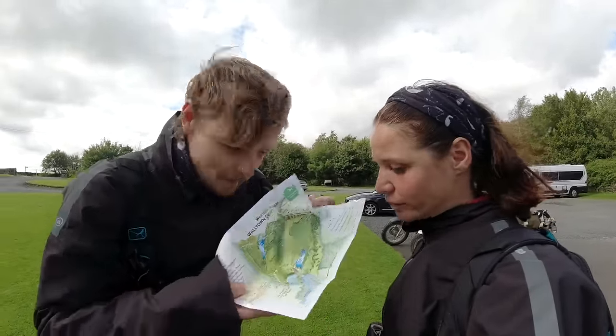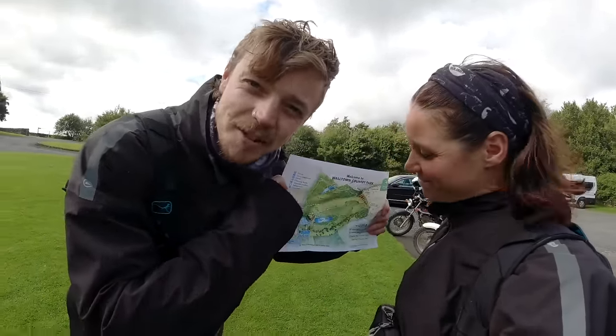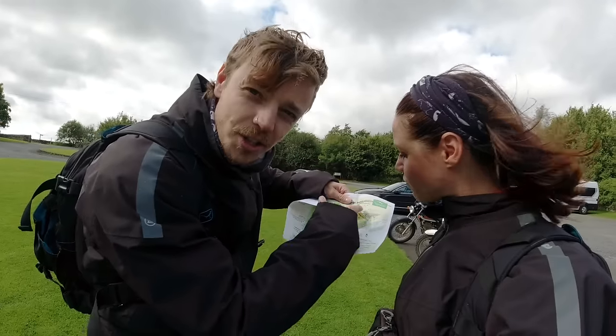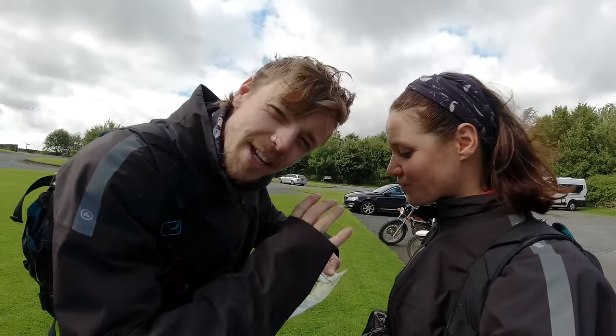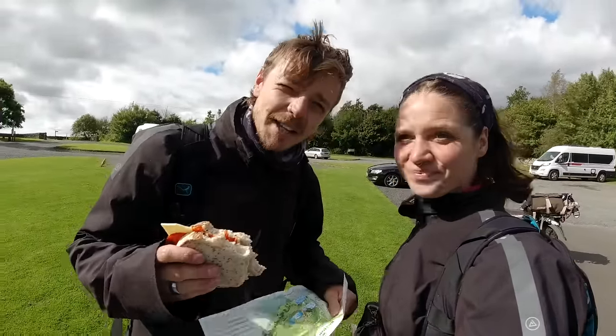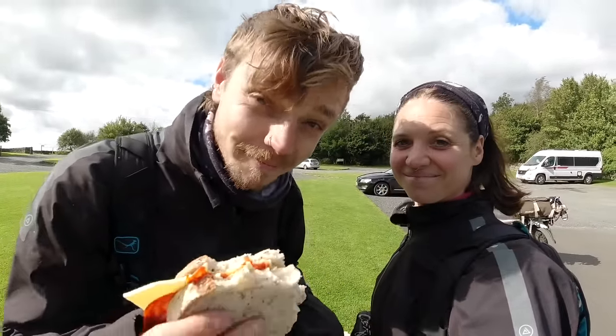Okay, so the lady in the visitor center gave me a map of where to find Hadrian's Wall. From here, we have a small walk to do, about 10 minutes. She said there's a really nice section of the wall to look at. So we're just going to have a bite to eat, have a sandwich, and then we're going to go see Hadrian's Wall. Bye, Ewan and Charlie. Let's go see an old wall.